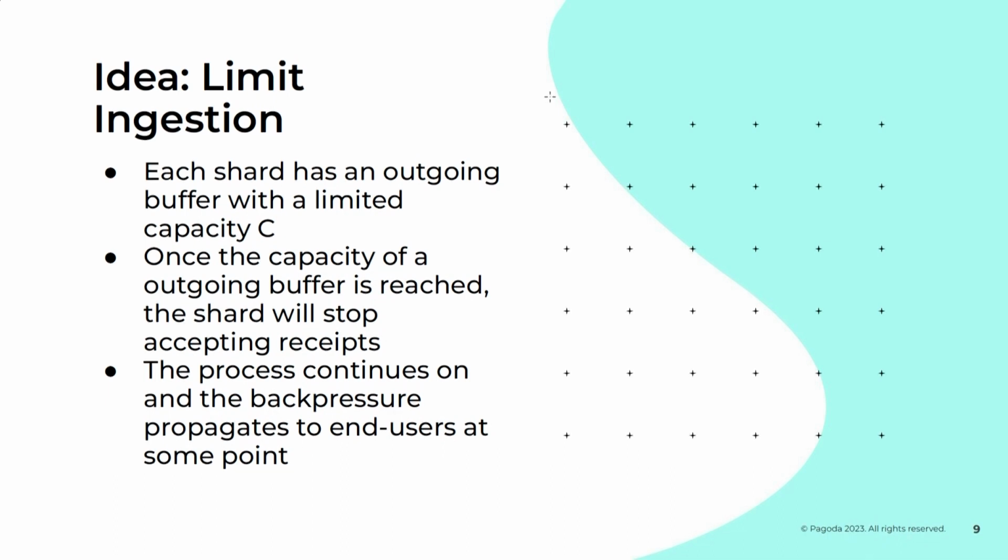So what we want to do is, when the shard itself starts to get overloaded, it should tell other shards that it's reaching some limit. So the other shards will stop sending receipts to it, and then this pressure eventually back propagates to the end users. And the user would at some point know that the network is congested and they cannot send transactions anymore. This is much better than the user not knowing what happened, sending their transaction and then it failing in the middle, and they might end up in a very undesirable state.